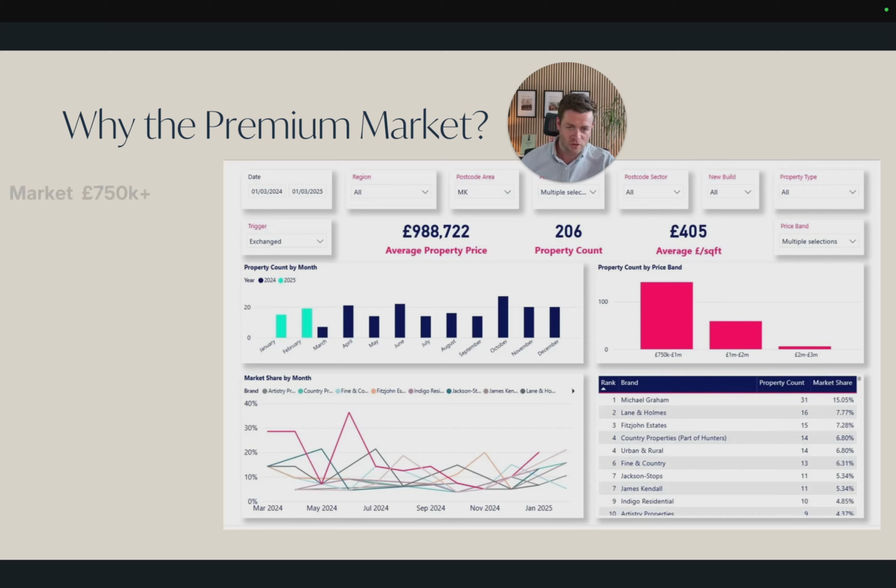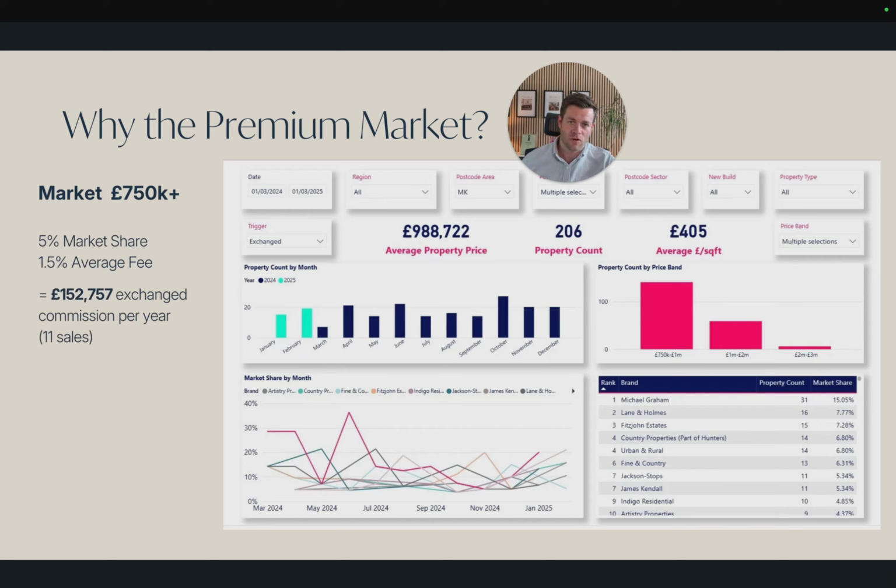Interpreting all the numbers that you can see here, the market for £750,000 properties, if you had 5% of that market at 1.5% fees, which we've already established is pretty normal, that's just over £150,000 a year worth of exchange commission. So that's only 11 sales in a year. If we could achieve 10% market share of that, again at 1.5% fees, then that's just north of £300,000 worth of commission per year as well.